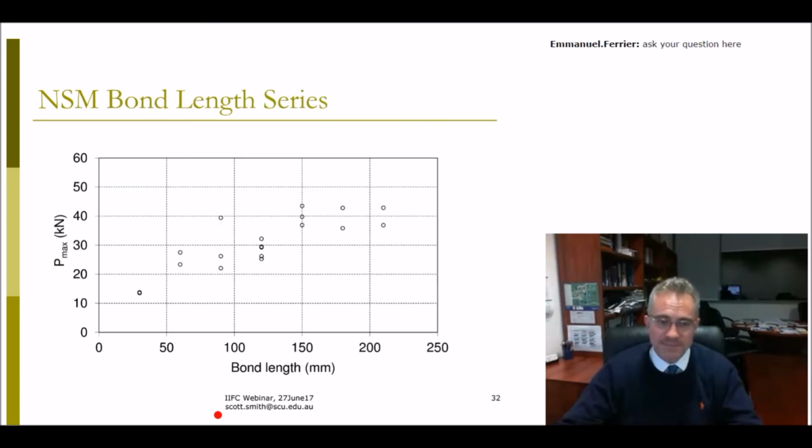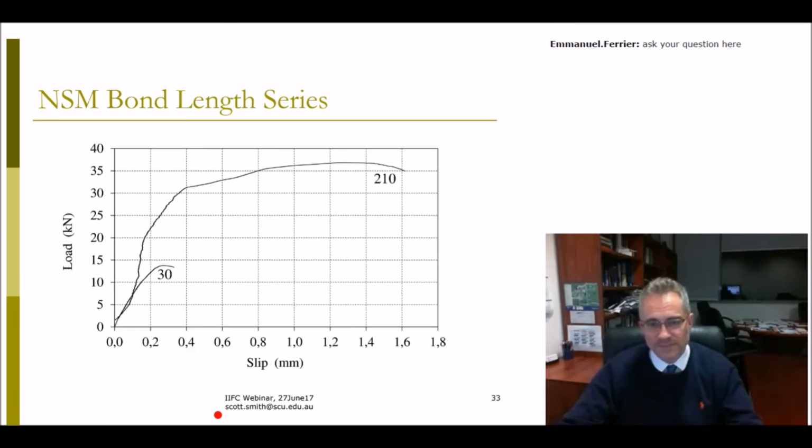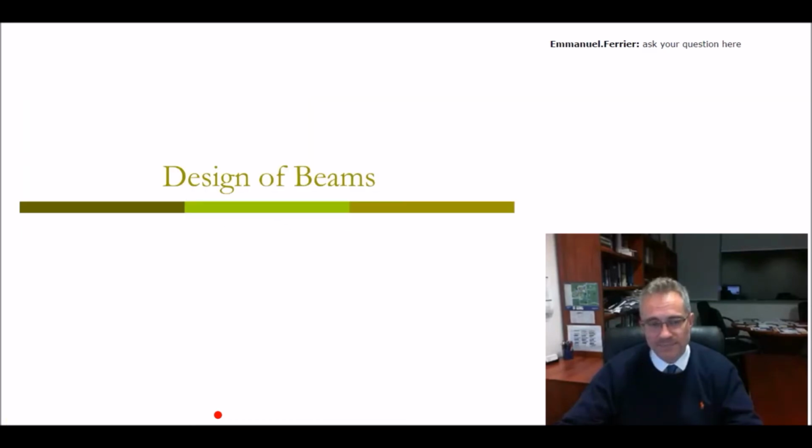For the NSM, as we increase the bond length, we can see that the strength of the joint also increases. And we also see the effective bond length phenomenon for short and longer lengths of FRP in the NSM. Okay, there's some fundamental behaviour and a test program around EB and NSM FRP in timber.